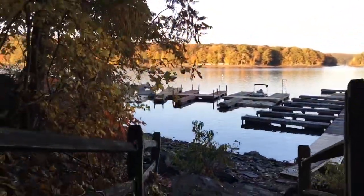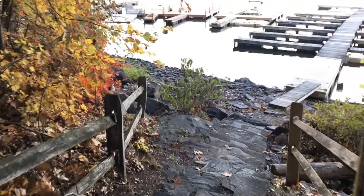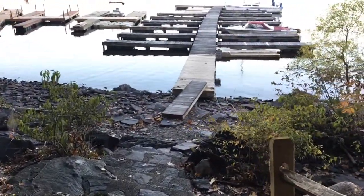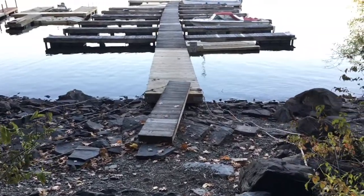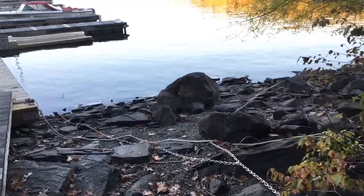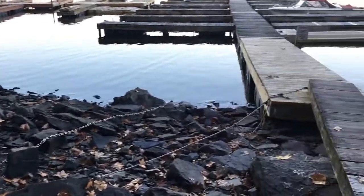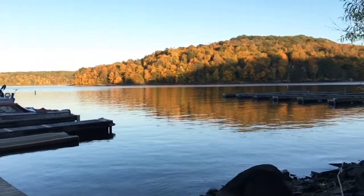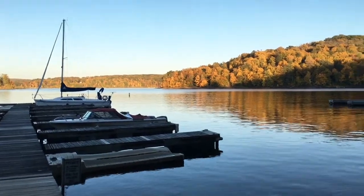I'm not sure if we can walk along the shore here or not. We'll see. Never been here before. Look at these stairs. They're made out of rock. Natural stairs. Ooh, interesting rock. Sorry for the shakes. Another angle.